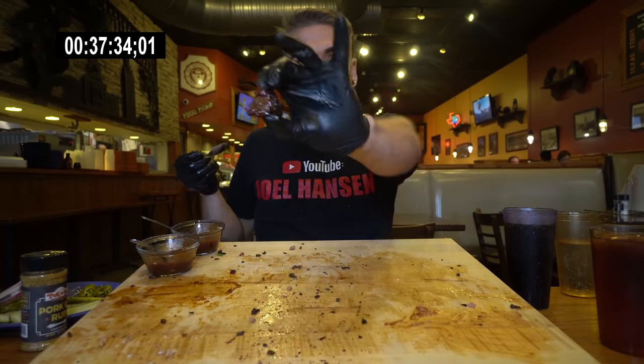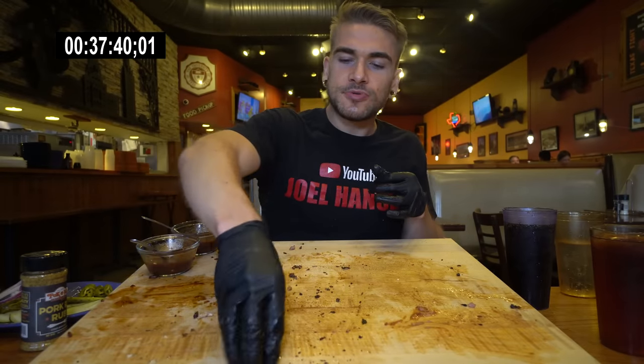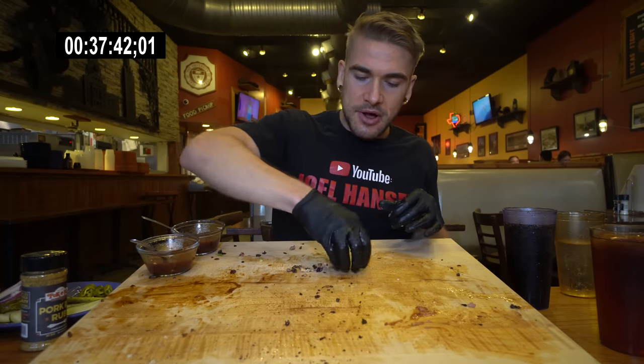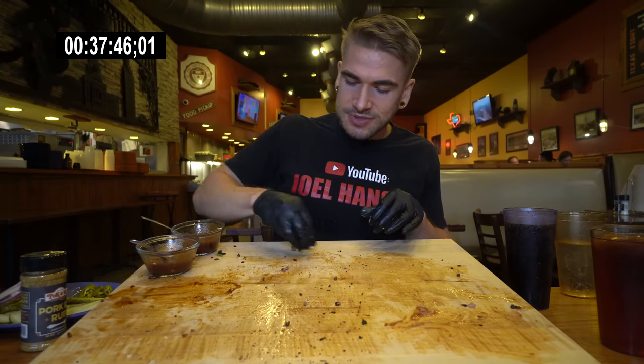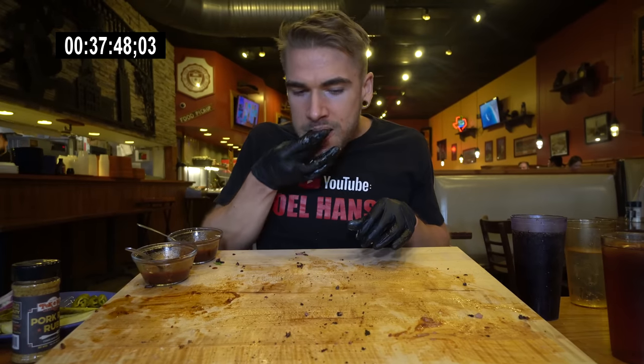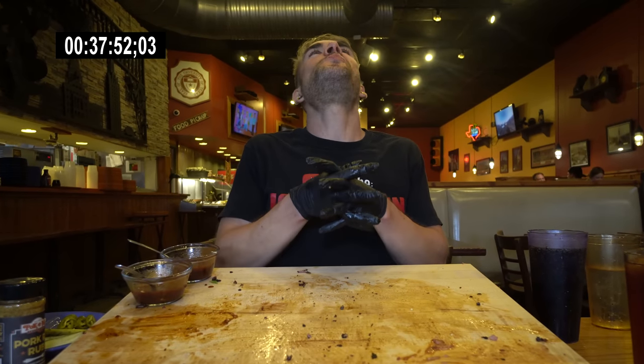The note I wanted to end on, a beautiful burnt end. Man down. Alright, ain't no scraps being here today, guys. Yeah! I'm about to burn in. Oh, I'm so glad I saved that last bite. Woo! That is money!